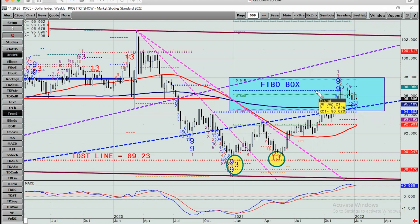I'd probably still use this level as 96.60, give or take a few pips, as a near-term breakout to potentially get to the top of the Fibonacci box, and there's also on the daily chart a target near 98.30, if I remember. So 30 pips either side of 98 would be the next upside target. On the downside, I would say anywhere from 93.50 down to about 93 or so is going to be your initial support level.